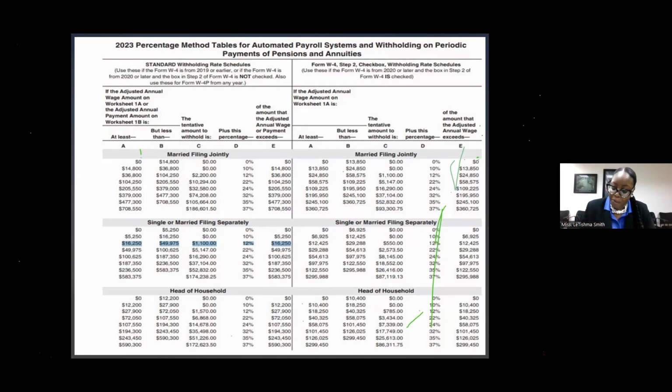So if you have your piece of paper, we are going to place $25,000, which is how much Ms. Morgan receives in her annuity. If her income is at least $16,250, but less than $49,975, Ms. Morgan's tentative withholding amount will be $1,100 annually. So the $1,100 is her tentative amount that will be withheld from her pension amount. But Ms. Morgan falls in the 12% tax bracket. Therefore, any annual amount that is over $16,250 will be taxed at the 12% tax rate.